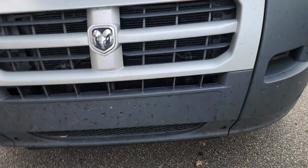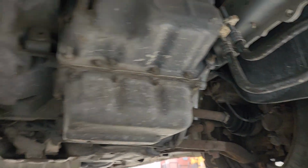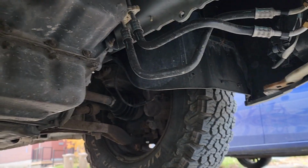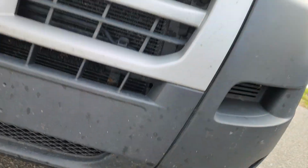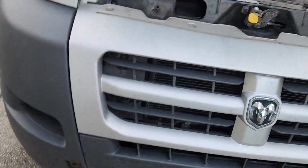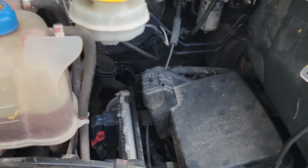Front end, I'm just gonna go under a little bit, then I'll start the engine. You can see the axles in the front, everything's nice and good. No excessive rust or anything. You can see the compressor is new. The air conditioning system was redone on the vehicle this past summer. The front end is good. There's the normal wear and tear. There's nothing out of the ordinary.